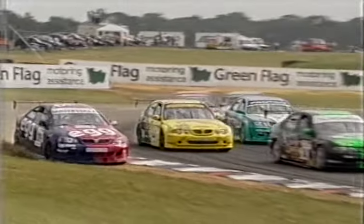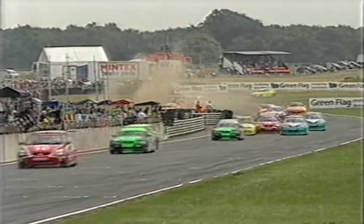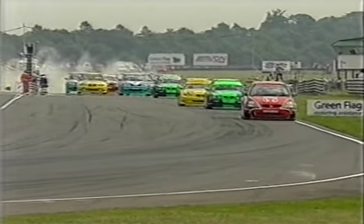Clearly he had an engine problem as he came in, as Neal flies off at the exit of Russell Corner. But Neal there clearly had a problem, losing power. But he did a great job to let Muller through in front of him and hold up the following cars. Well, there's smoke in the background. I also saw Tim Harvey into the pits. There's Matt Neal off the track. But we've got all sorts.